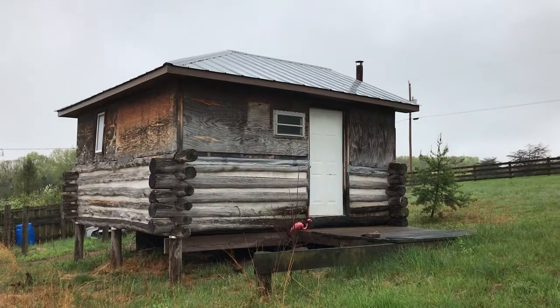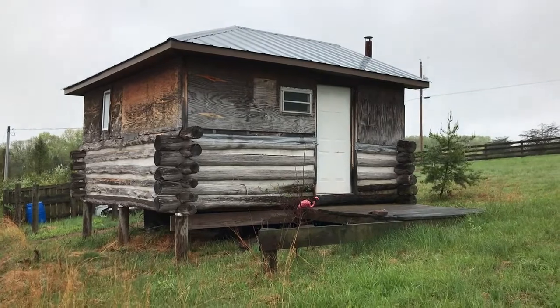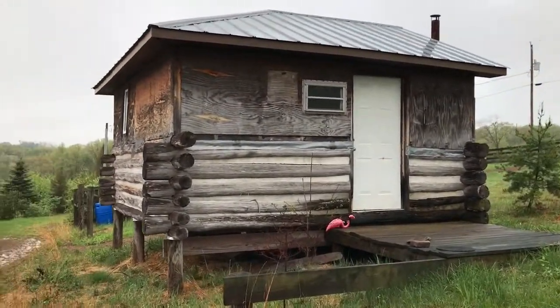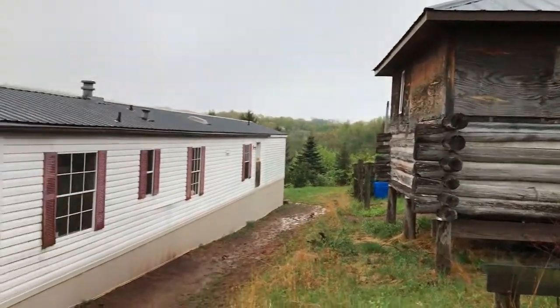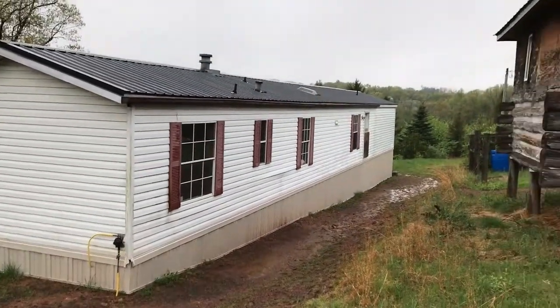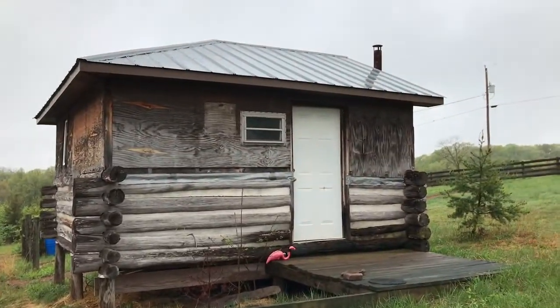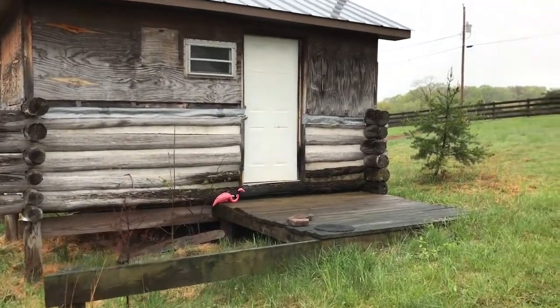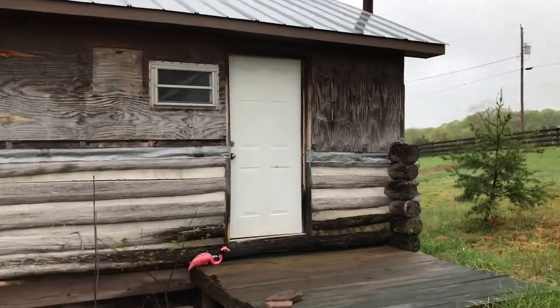Anyhow, this is what we refer to as the bunkhouse. It's a tiny house. Actually, the guy who owned this property two owners ago actually lived in here. The last people put the mobile home on. So let me pan around and show you a little bit about the outside here.